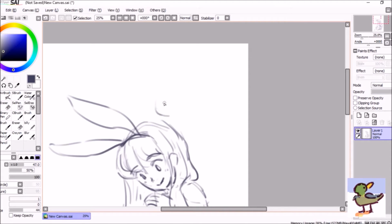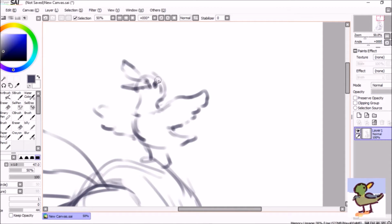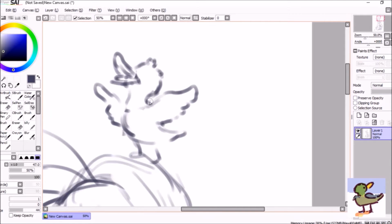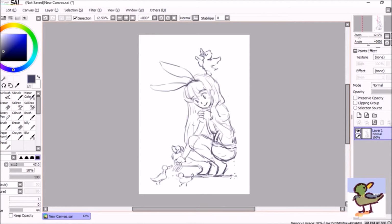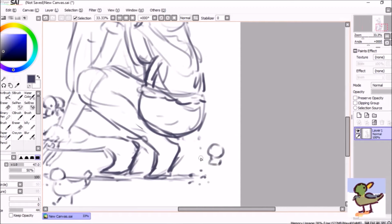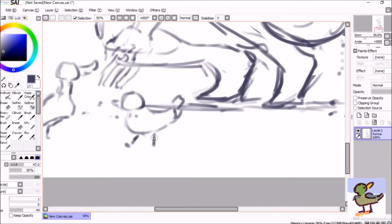It's just basically my character feeding ducks, little birdies. I don't really know how you call those little chickens. One thing that I realized is that I really, really like drawing little birds. I don't know why. I just think they're my aesthetics. They're so cute and they're so expressive, kind of look clumsy.